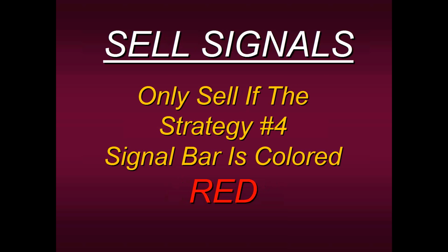Now, conversely, if we get a sell signal, we'll only take that if that signal bar is colored red. So you get a red arrow, and the bar below it must be colored red. That is the PETD confirming and telling you that you are in sync with what the market wants to do on a tick-by-tick basis.